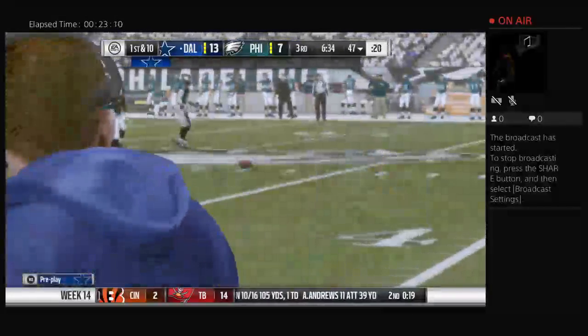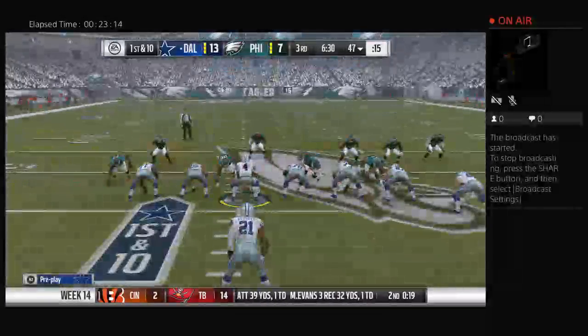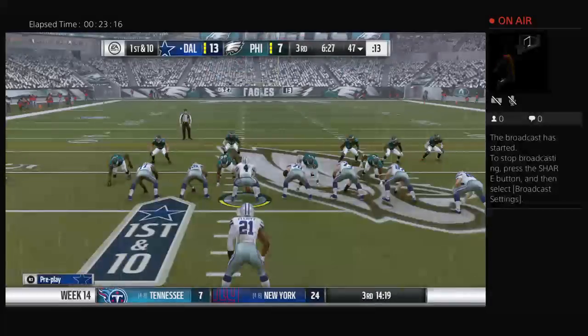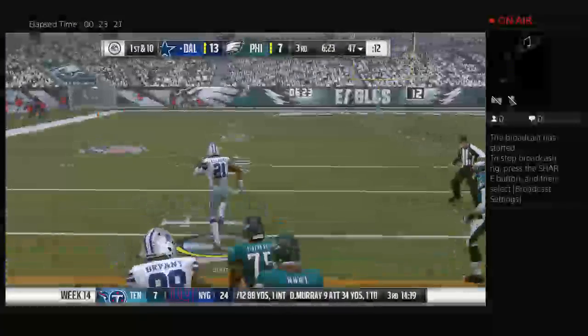So the offense has it 1st and 10. When you execute a drag or a crossing route really well and give them a chance to let it develop a little bit, you can gain some significant yardage hitting your tight end on that one. They'll run with Elliott.